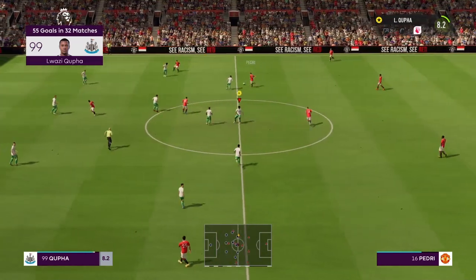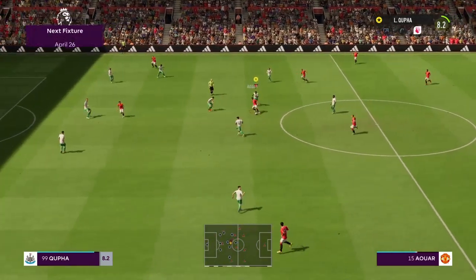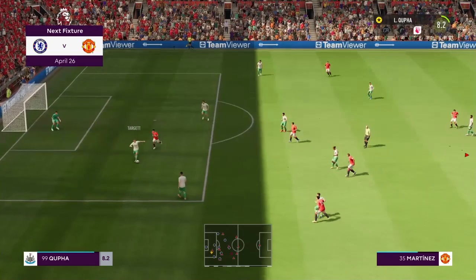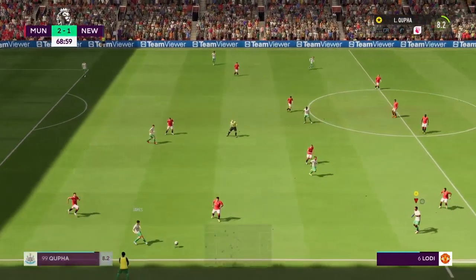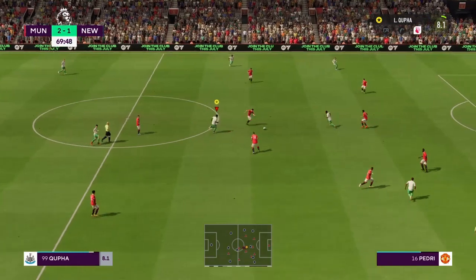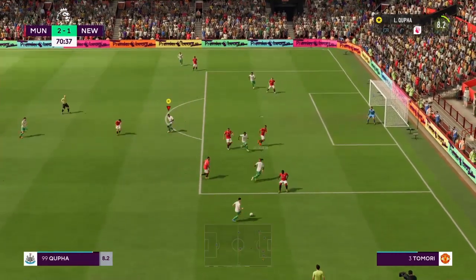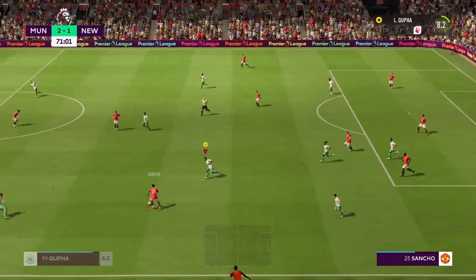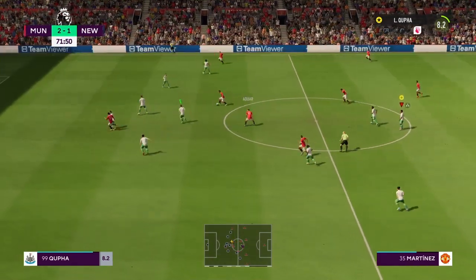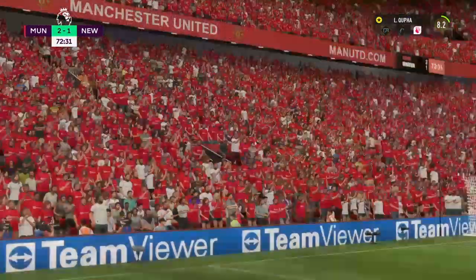Aouar. Trippier now. Casemiro. And a creative look about this. Well, he must get rid of the ball. Gelson Martins. Gelson Martins. Dan James. Well read to ease the pressure. Martinez. The ball with Martinez. And out for a throw-in. The pass could have been better.